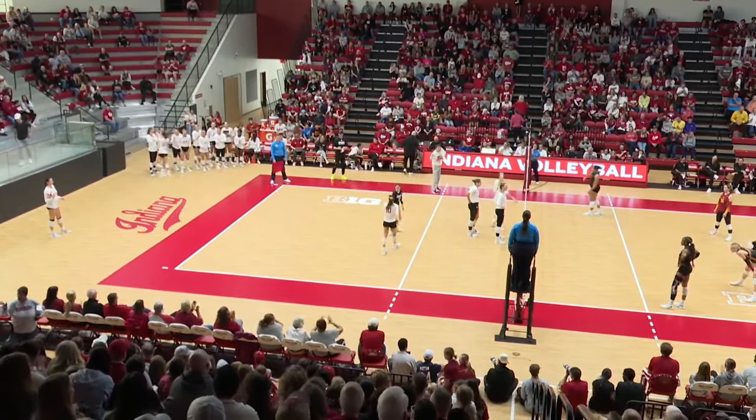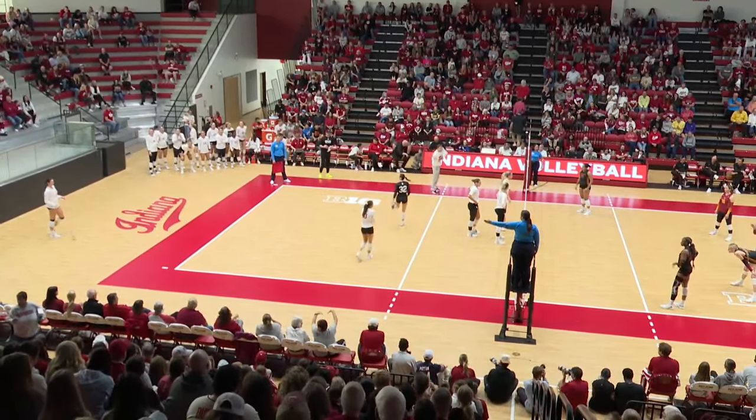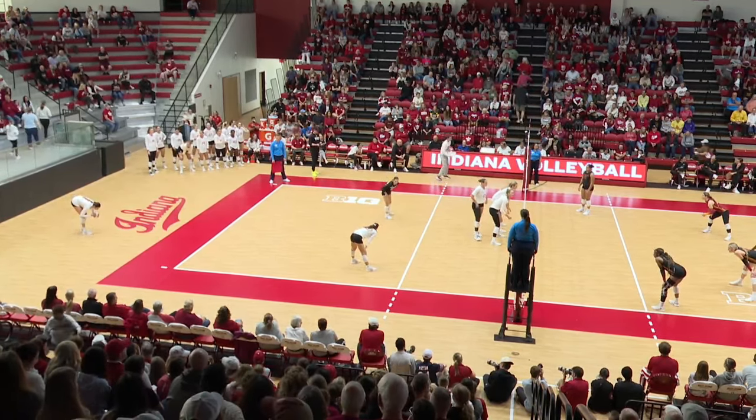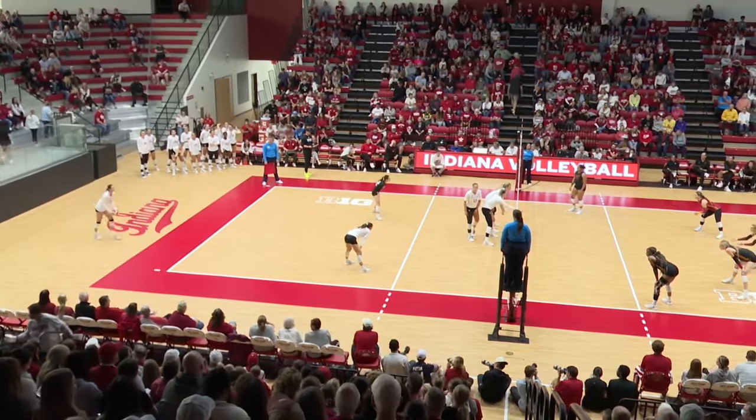Well, Alonzo Corsellis, the program's first ever Spanish player, is at the line right now. She had never been to the United States before committing to Indiana. How about that?